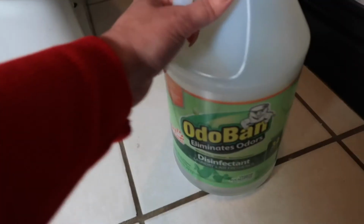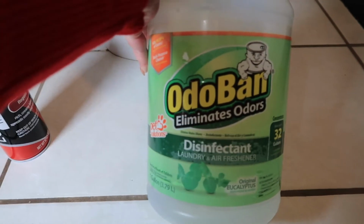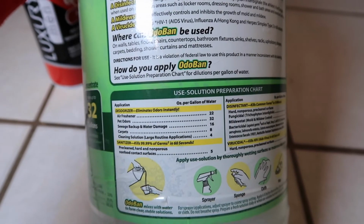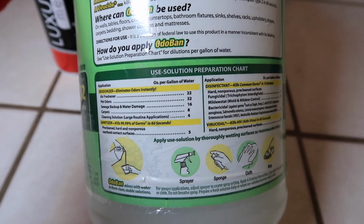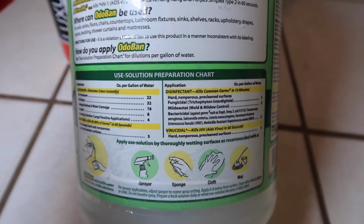Then afterwards, we are going to use this Autobahn. This stuff is amazing. And if you look on the back right here, I buy it by the gallon, obviously. There are so many uses for it. You can use it for an air freshener, pet odors. So if you had an animal that maybe peed on a carpet, you can use this on it. It is a great sanitizer. It kills 99.9% of germs. It also is a disinfectant and also an antifungal.